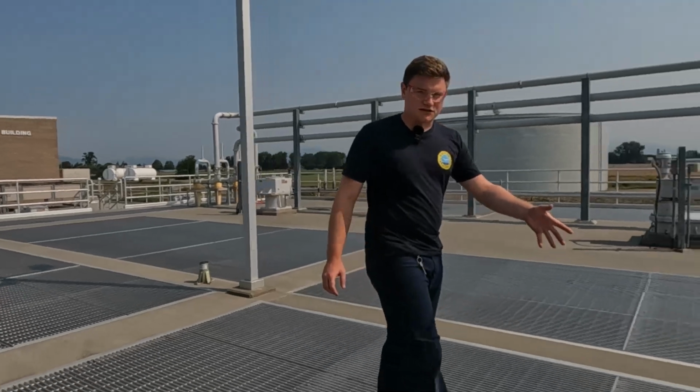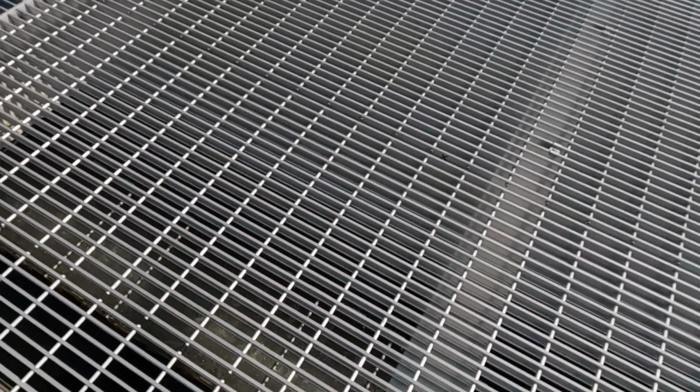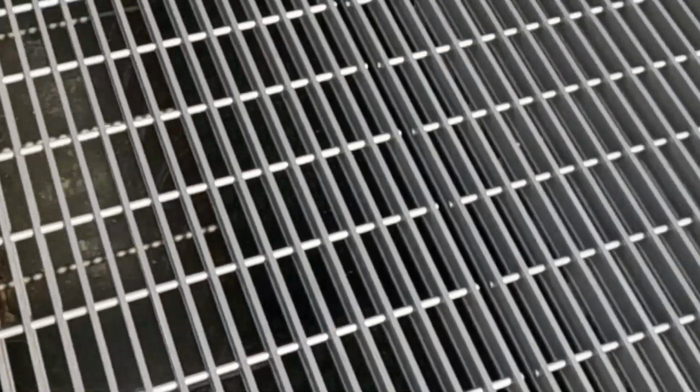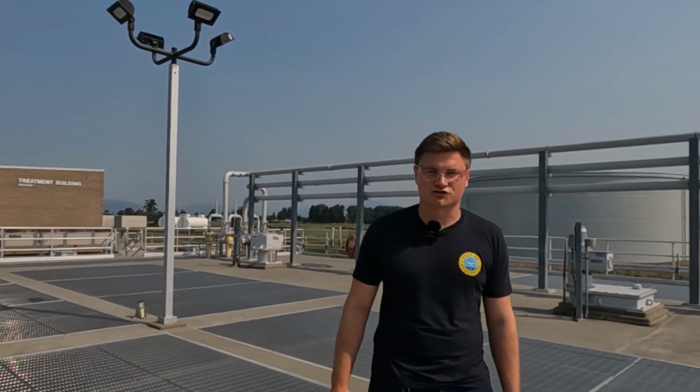So here on this side of the train, those flocks have been formed and the water is coming up and over the weirs and then falling into these catchment basins. This is the essential part of the treatment process, where those flocks are able to settle out of the water and provide clarified water that we can then send off to filtration and then get to our final drinking water products.